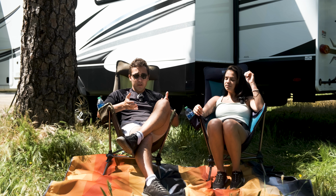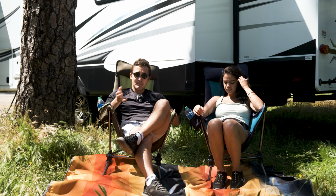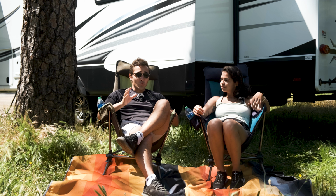But for the most part, campgrounds are typically empty during the week. It's usually the weekenders who are coming in. It'll fill up on a Thursday or Friday night all the way through Sunday, and then on Sunday everybody's heading back out. So if you're a full-timer or you're about to become a full-timer, and you can arrive during the middle of the week, that's probably your best chance of getting the spot that you want.